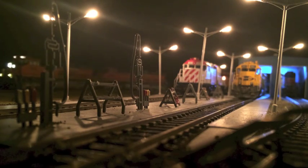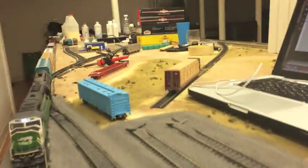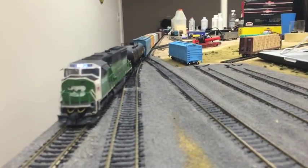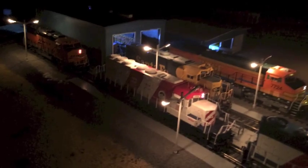All the stuff here on the list is stuff that we're trying to prioritize and figure out what we're getting. So we're going to order some stuff, and then we'll see what we have and go from there. Then we'll get working on the layout in a few weeks, so that'll be kind of cool. We're just making this video to get you guys ready for the summer, stuff to come, and kind of let you guys know.